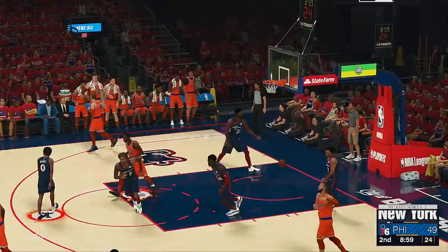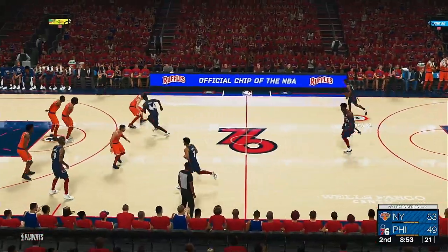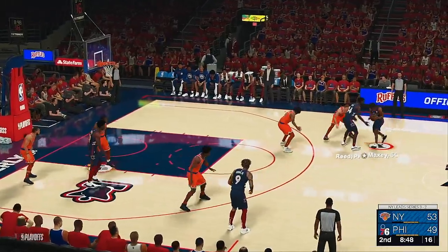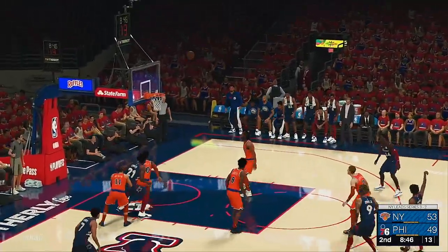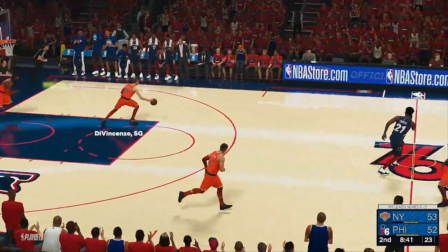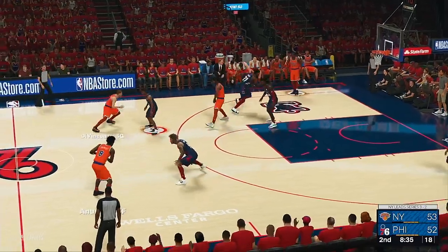Here's Anunoby. Buries it from three-point range. Nice job by OG Anunoby to be aggressive from distance. Maxey passes to Reed. Three-pointer. It'll go, and the New York lead is cut to just 1 on the basket for Maxey. Maxey's got 5 points so far. Pass to Anunoby.